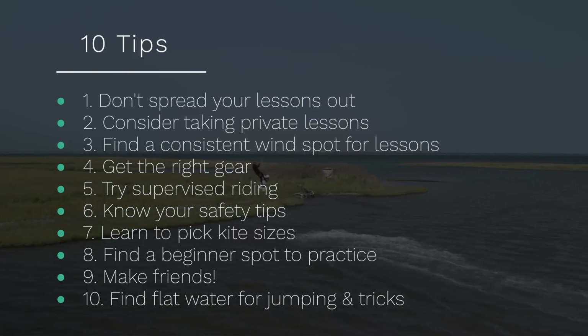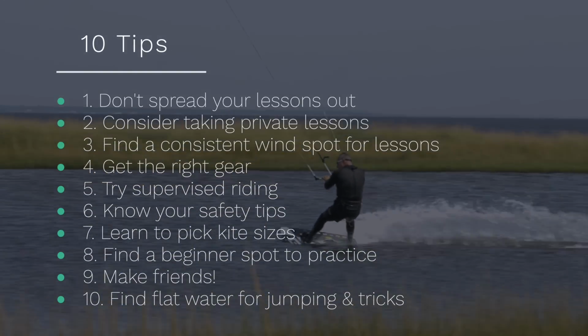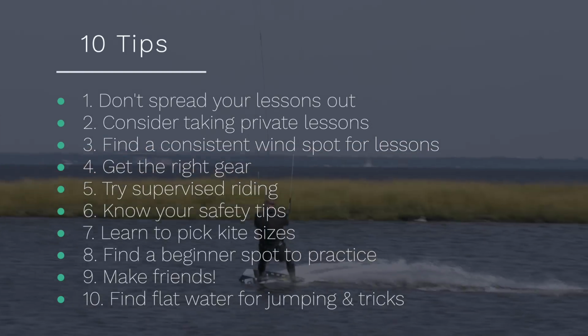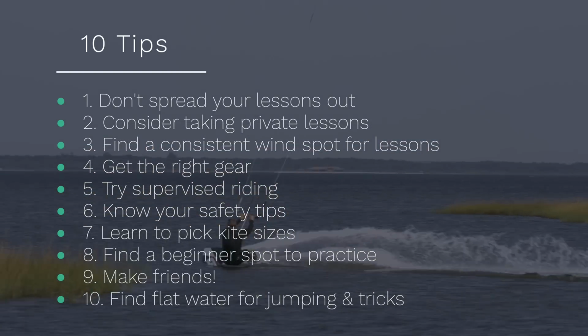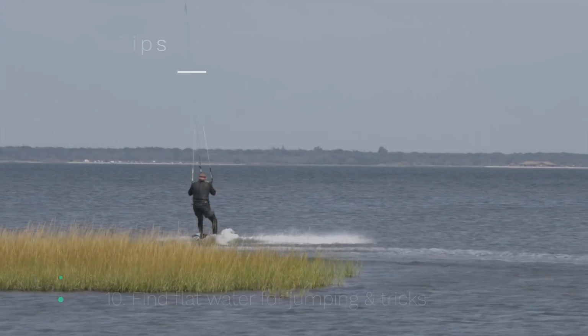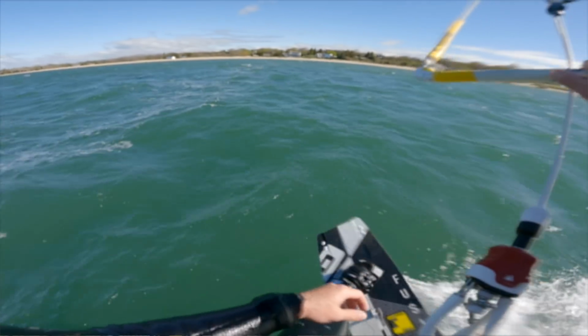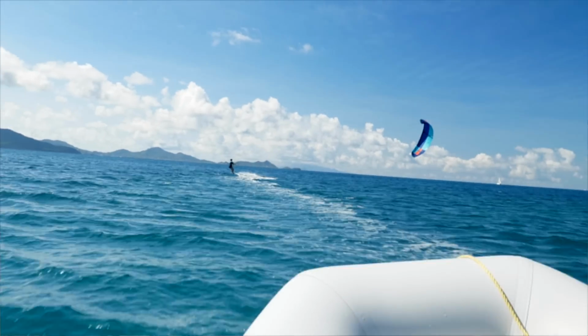Remember, this isn't it. The beauty of kite surfing is there's just infinite amounts of new things to learn. After this, you start getting into advanced kite flying skills. You might get into riding a surfboard. You might get into riding a foil. You might get into riding waves. There's just so many different directions that you can go. The learning really never stops.